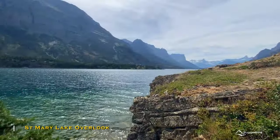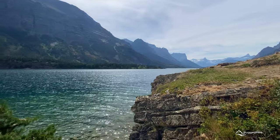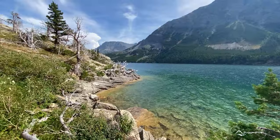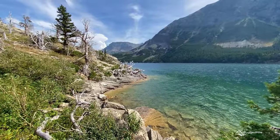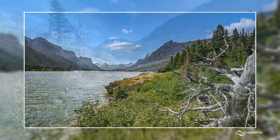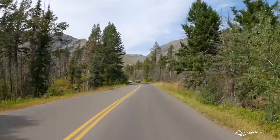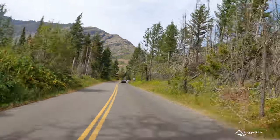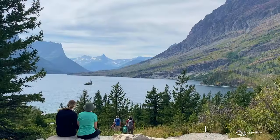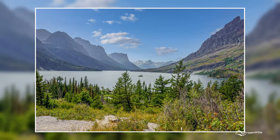Taking in the gorgeous views of St. Mary Lake from a short trail at the pull-off. This 10-mile-long lake is just the start of the indescribable beauty that we are about to take in along the Sun Road. Just up the road, magnificent peaks rise 4,000 feet above the water's edge and create the beauty of Wild Goose Island.